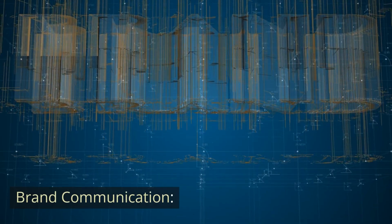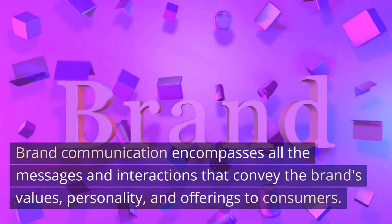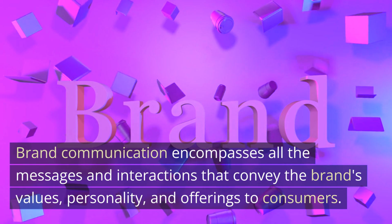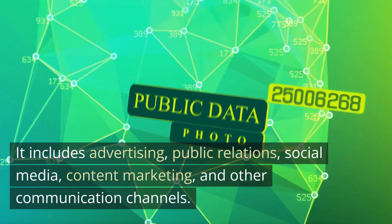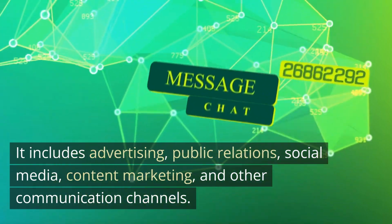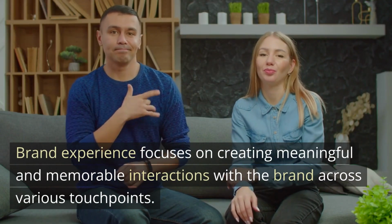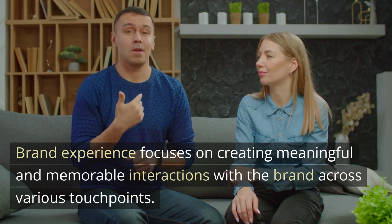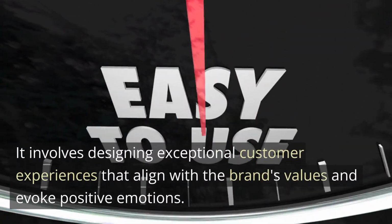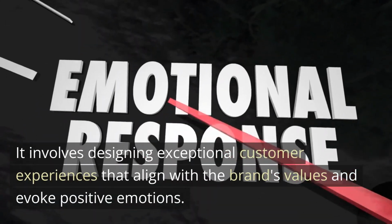Brand communication. Brand communication encompasses all the messages and interactions that convey the brand's values, personality, and offerings to consumers. It includes advertising, public relations, social media, content marketing, and other communication channels. Brand experience. Brand experience focuses on creating meaningful and memorable interactions with the brand across various touchpoints. It involves designing exceptional customer experiences that align with the brand's values and evoke positive emotions.